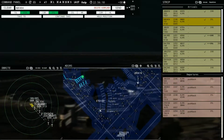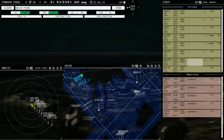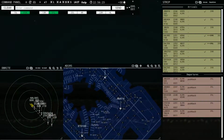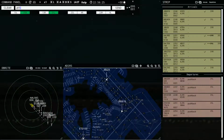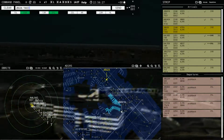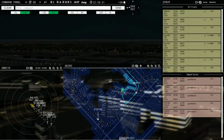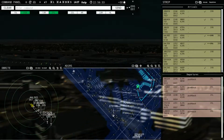Delta 545 with you, runway 31 right. Southeast, Speedbird 18 Alpha. Runway 31 right cleared to land. Delta 545, cross runway 22 right. 22 right, and we're monitoring Tower 119 this morning. Taxi to ramp via Whiskey Alpha, JetBlue 26.